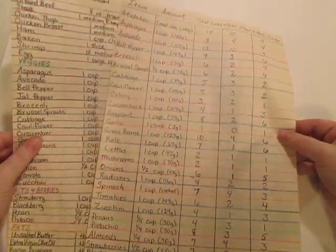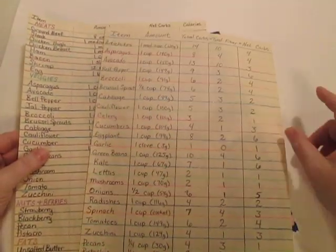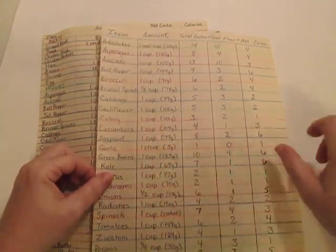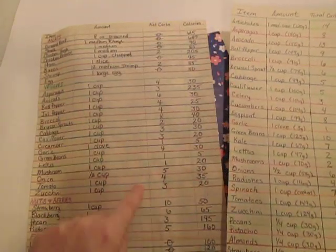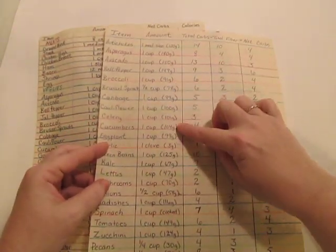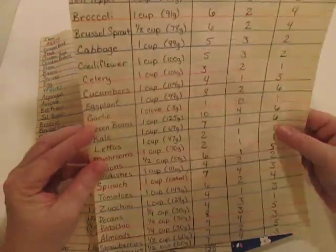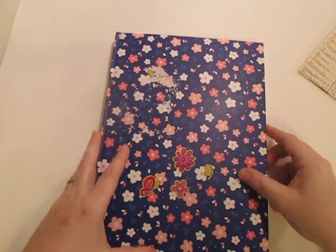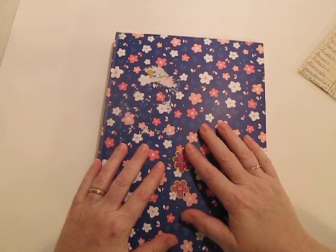And how I keep up with this, I just stick these on the fridge, and if I have 2 cups or half a cup, I just do the math in my head and figure out what the net carbs are going to be. And on this one I've listed the grams in case I want to actually weigh, but I haven't been that particular about it. I've just kind of, you know, that's about a cup, or about a cup and a half, or something like that. I can guess pretty good about that size.